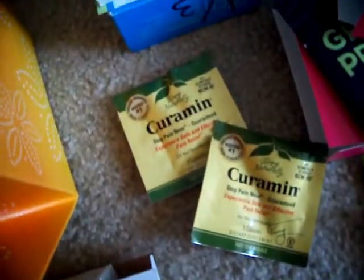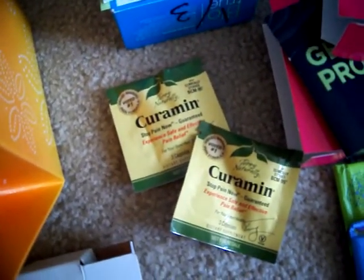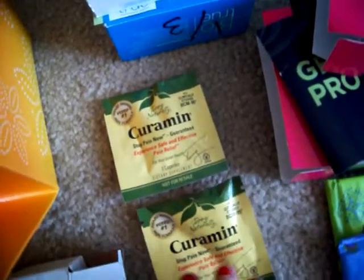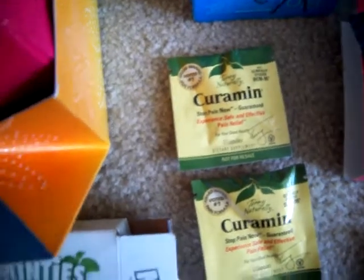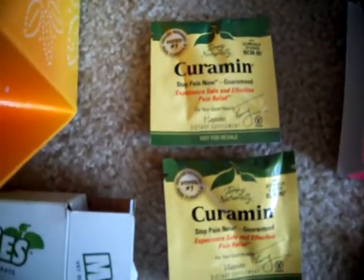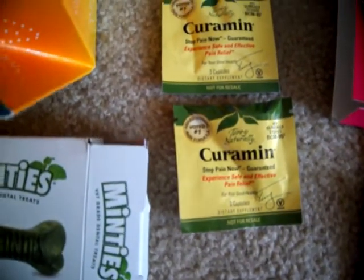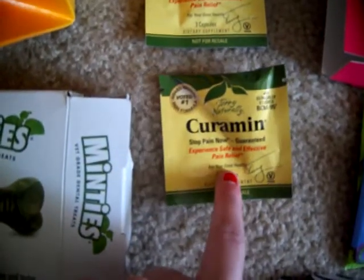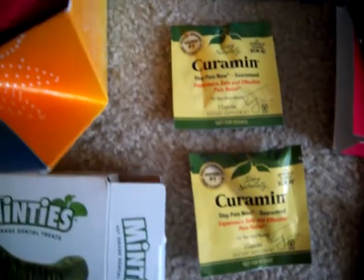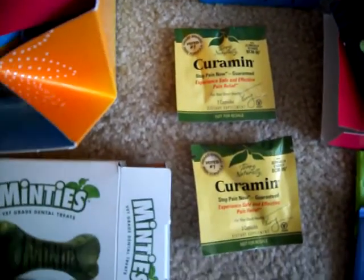Next, I got two little samples of Curamin. They are dietary supplements, I guess. I thought they were for your headaches, but I guess they're not. I'll have to read them closely, but I'm pretty sure this is off their Facebook page as well. And they're all natural. Oh yeah, it says right here, they're for experienced, safe, and effective pain relief. So I have not used these yet, obviously, but I will when I get a headache.